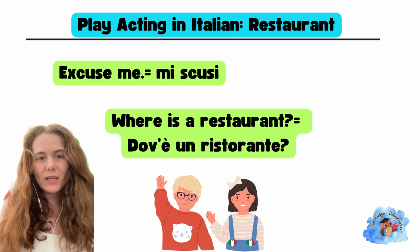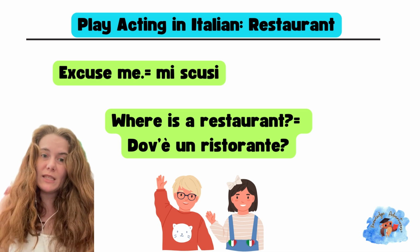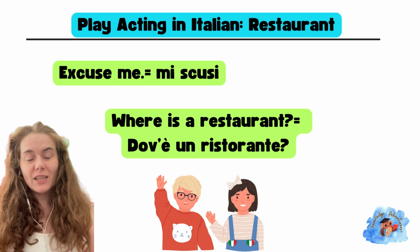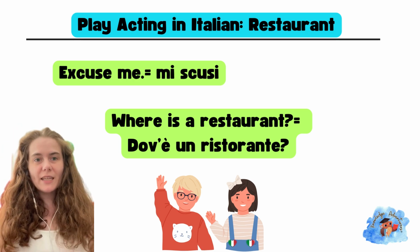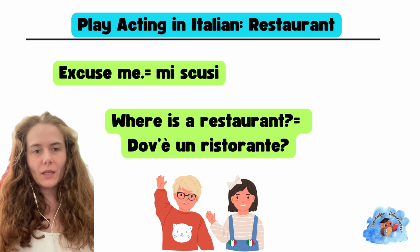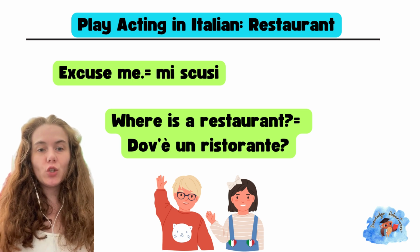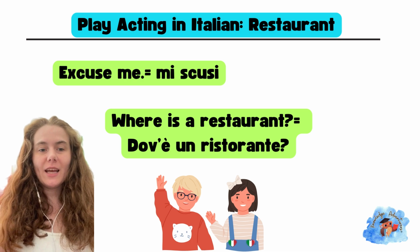So here on page 1, we have, excuse me, mi scusi, where's a restaurant? Dove un ristorante? Let's try those again. Mi scusi, dove un ristorante? All right, good job.